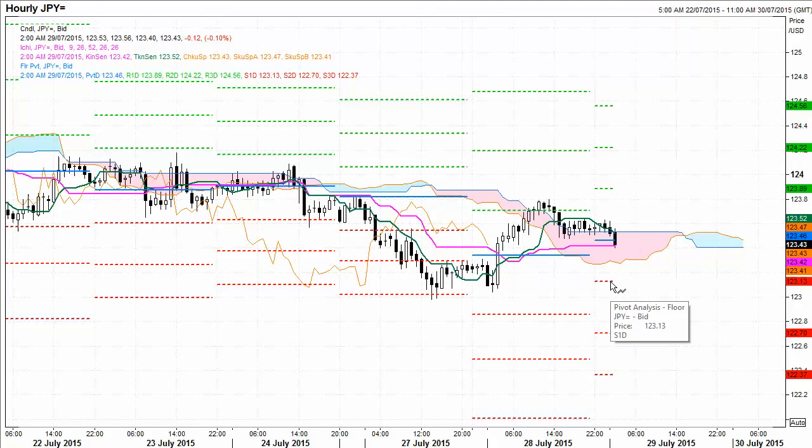If that area is breached, we could see the US dollar, Japanese yen trading down to the first pivot point support level at 123.13. Any breakout to the upside above the top of the cloud and with some strong follow through could see the first pivot point resistance level at 123.89 tested.